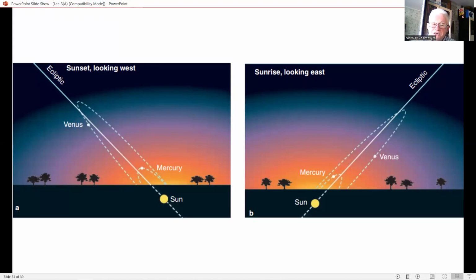Then they continue moving westward away from the sun and then move back, crossing the far part of their orbit before they move out east of the sun again. To find one of these planets, you need to look above the western horizon just after sunset or above the eastern horizon just before sunrise. Venus is easier to locate because it is brighter and because its larger orbit carries it higher above the horizon.